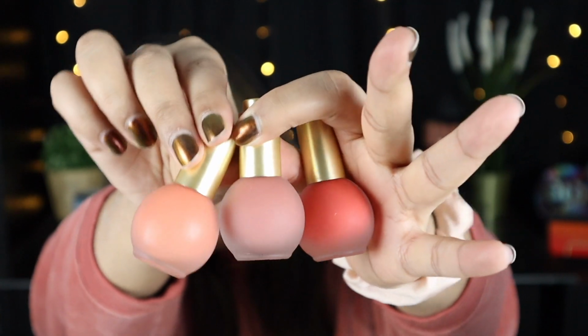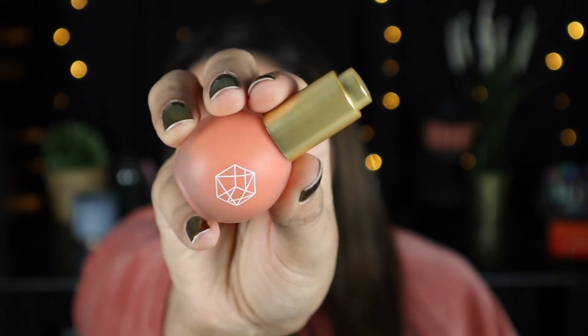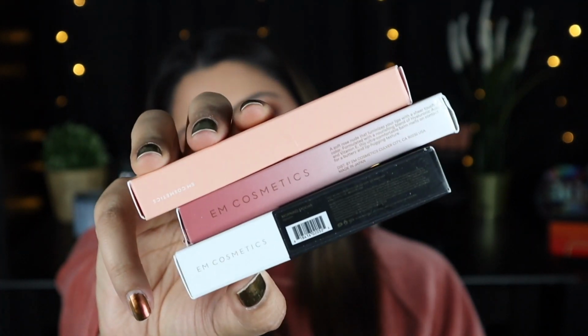So the next is these 3. These are the M Cosmetics. It's really awkward to hold. I'll show you one of them. So that's what it looks like. The serum blushes, I still haven't used these. I bought these back in like July or August. I swatched them for you guys, but I don't have an opinion because I haven't worn them. Along with those, I had picked up some lip products, which have also not been taken out of their boxes. So maybe I could do an M Cosmetics review.